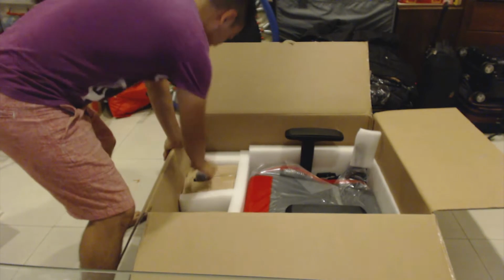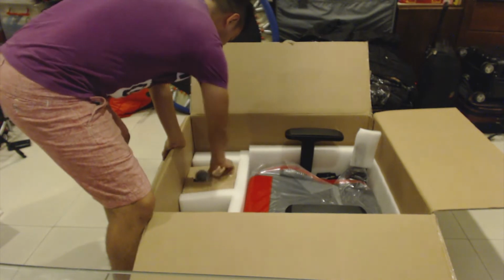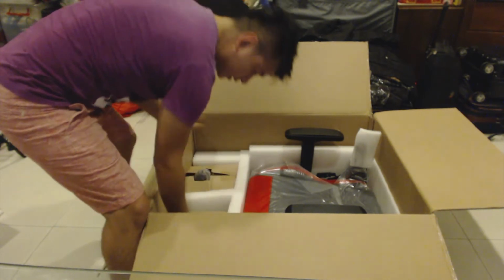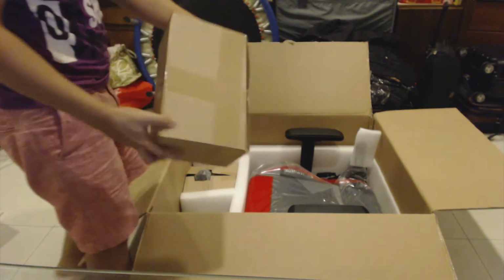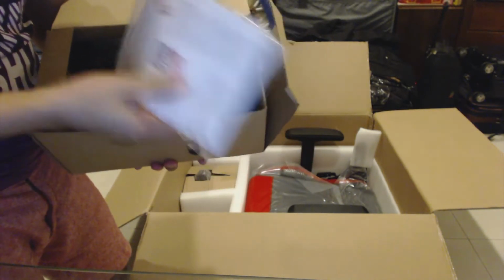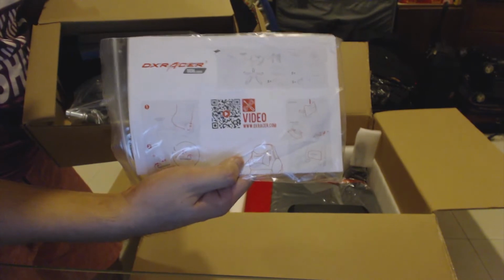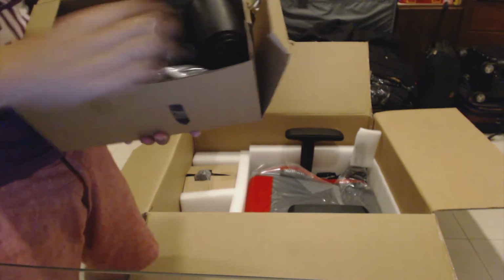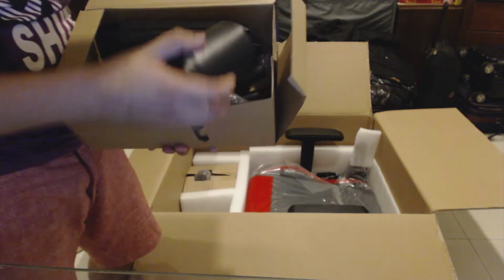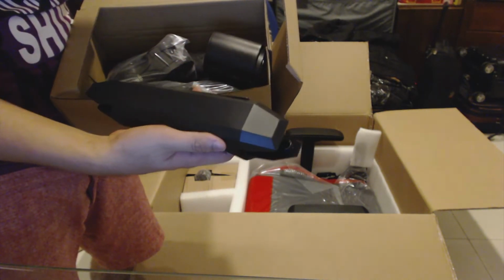Okay, on to the next part. God knows what this is, but I'm not gonna take this big part off yet. As for this, I do not know what this is. Three pieces here. Okay, so we have some pretty slick instruction manuals, and we have all our parts here. I think this is for the armrest or something like that.